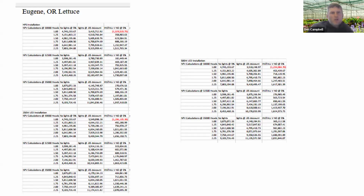This is Eugene, Oregon, where we have less sunlight. So again, pretty much here you can do a lower price to get a positive NPV. Compared to what we saw in California, where it was purely red, here we're seeing almost purely black because of the amount of extra turns you can get, because you're going to be using the lights to offset the lack of sunlight. So again, in areas where you have less sunlight, it's going to pay off quicker.